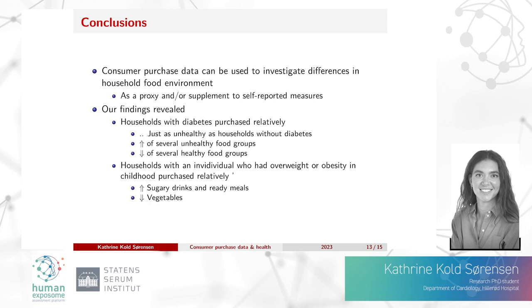I think now we employed hypotheses surrounding specific food groups, but there's also something to be said about reducing the high-dimensional nature of the data and maybe looking more into a healthy purchase index, like one spearheaded by Kold Sørensen. There's also the possibility of, instead of looking at food groups, looking at micro and macronutrients, which we already have data on.